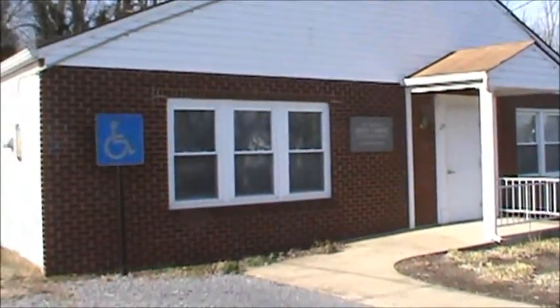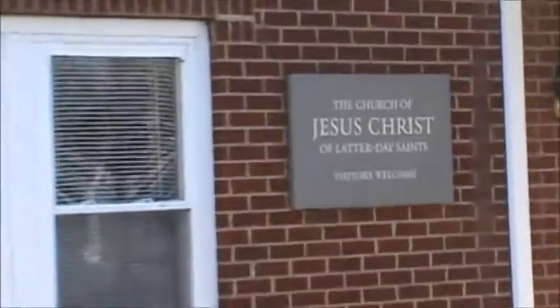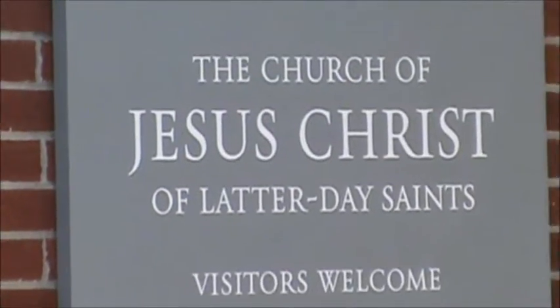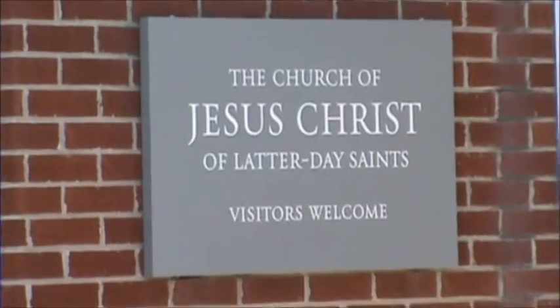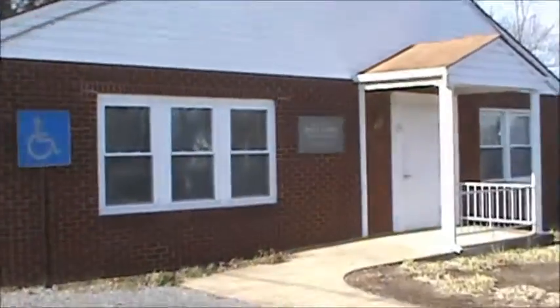Anyway, so let's see if I can pull that in there. There we go. The Church of Jesus Christ of Latter-day Saints. You know, sometimes I see this sign and it just warms my heart. Sometimes when I've been places and I'm far away from anything familiar, it's like, oh, I'm home. And I can just sit there and feel like I'm home.